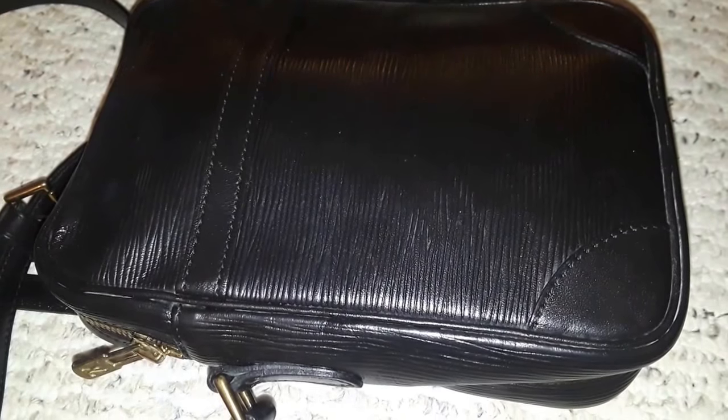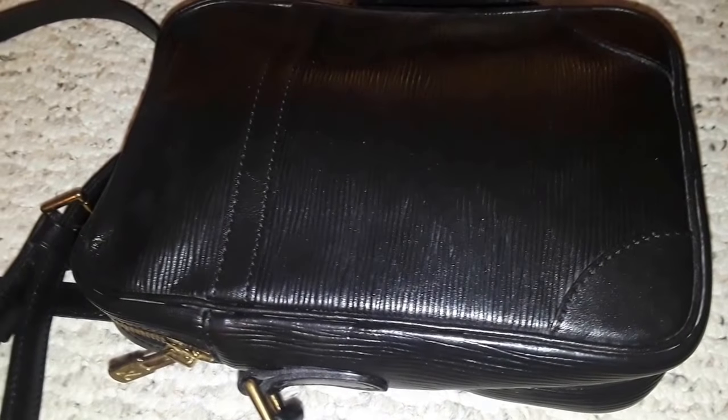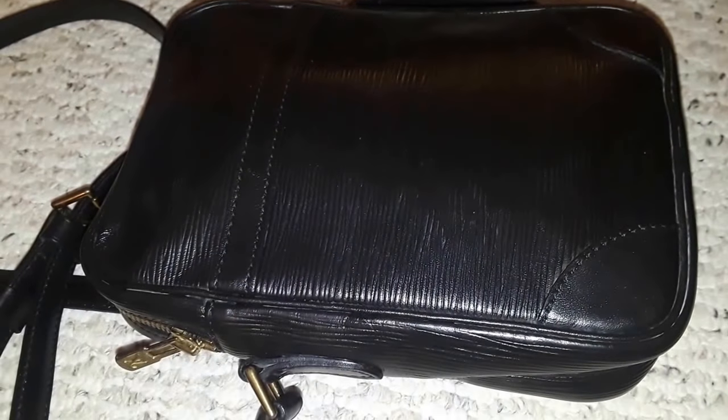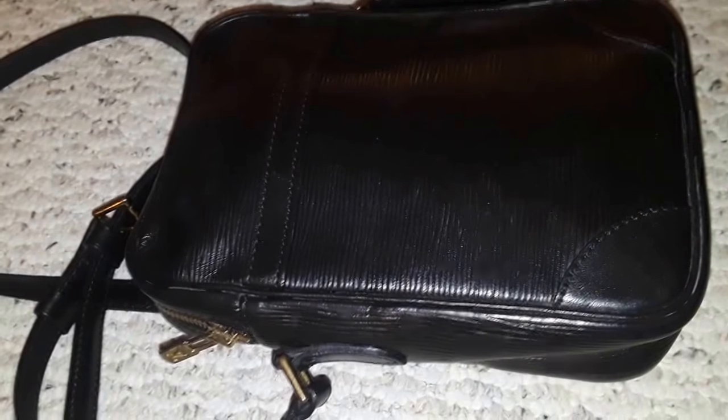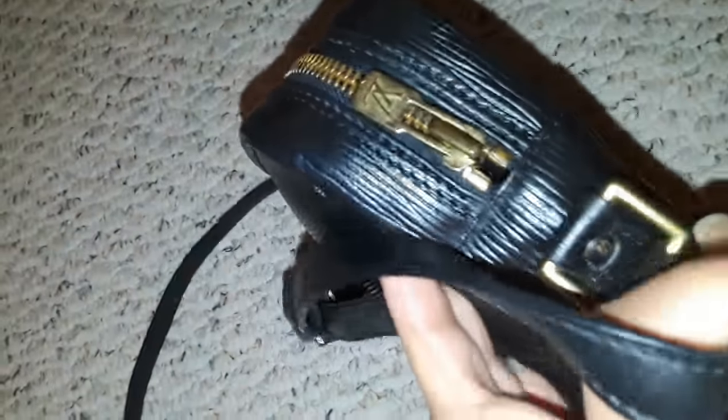And I had an Epi Leather. I already sold that No Way GM. It was 1994 or 1992, and it still looked excellent until now. So I sold it like a month ago. Okay, so it has this brass hardware. There's the LV, everything is in here. This is an authentic piece.